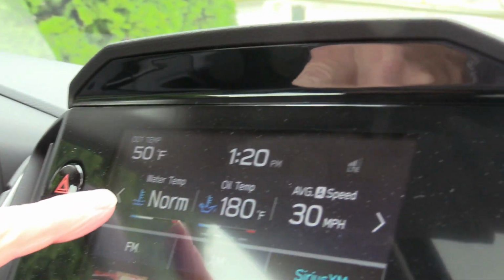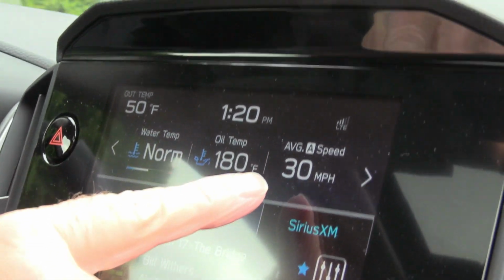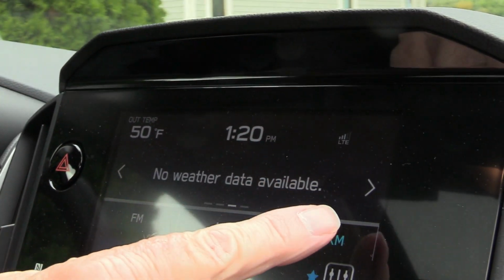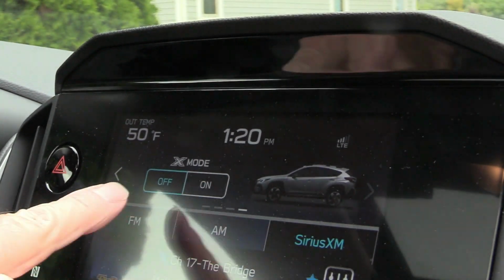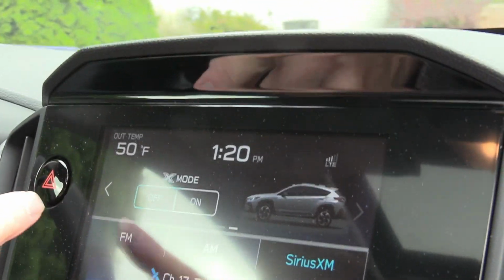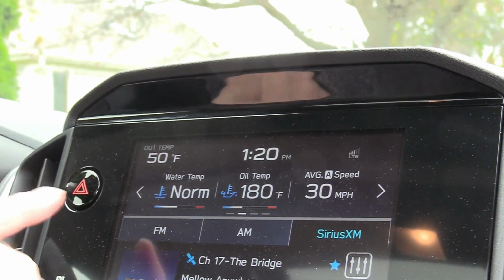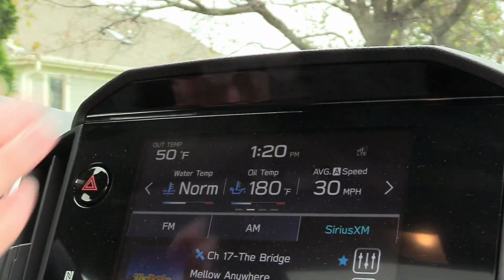Yep. This is my water temp, my oil temp, and the average speed, which most of the time I don't need. If I go further, it tells me there's no weather data. That doesn't help me. X mode is off because I'm not going off-roading right now. That's what the X mode is all about. I just feel like this is a little too much and not needed. You could get rid of that.